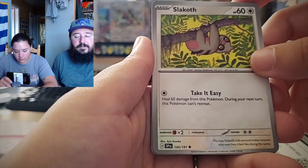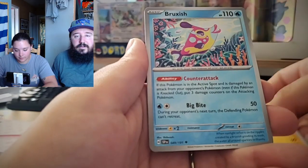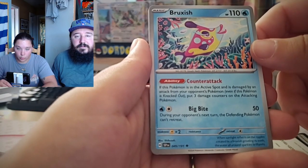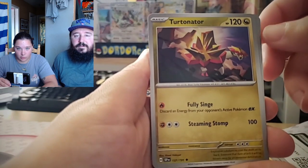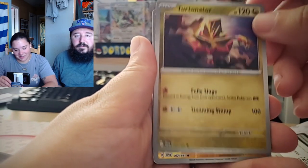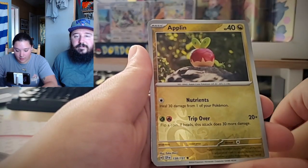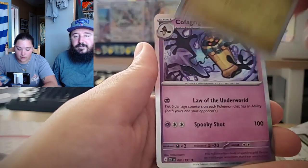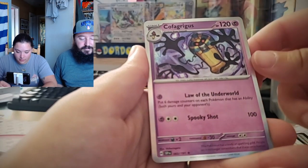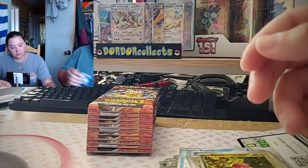Slacloth. Ah, another Tauros. Bruxish? Weird fish. Turnator. Blitzel. There he goes. Applin. That's that real art again. Whoa. Kofagus. Spooky. Another one. That's the third one we've pulled.